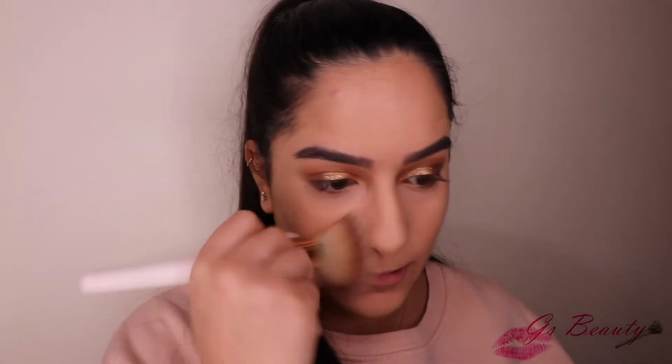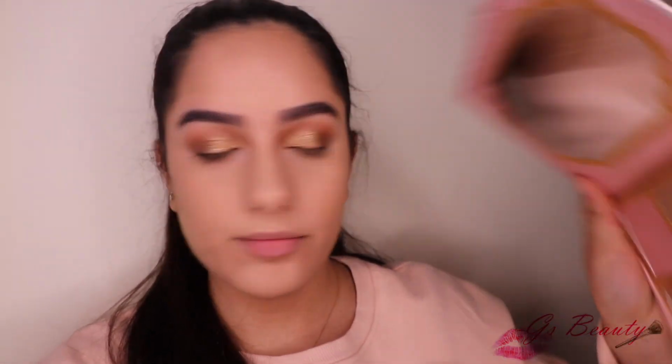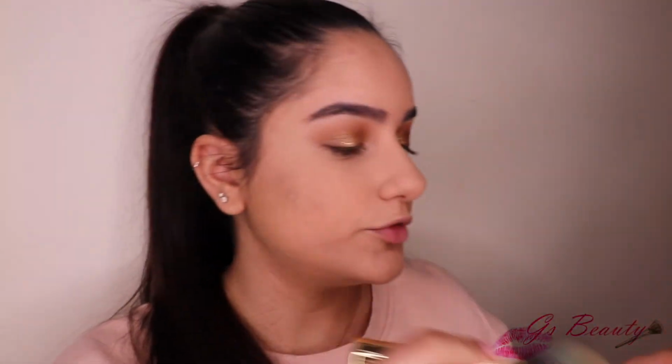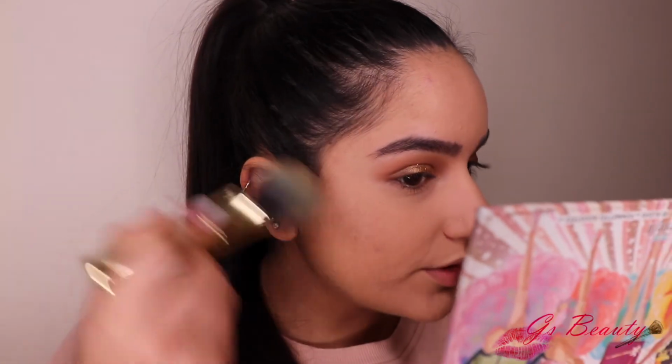Gonna make sure it's nice and blended. Make sure all my thing is gone. I'm gonna go in with my Cheekathon palette by Benefit, and I'm gonna be using Hoola. Oh my god. Hoola to bronze up my face, and I'm gonna be using it on this Benefit big fluffy brush.